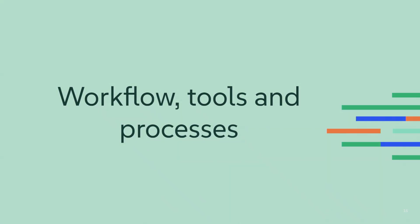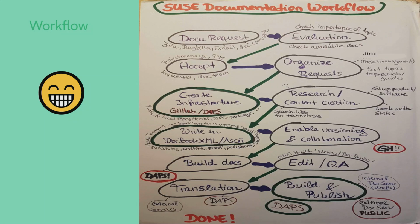And now let's have a look at our workflow, tools and processes. I think we need to speed up a bit here, but anyways, let's have a look. As I joined the doc team as kind of an alien from the outside several years ago, I would like to share some thoughts here.